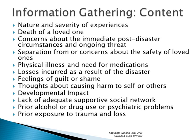Lack of an adequate supportive social network. If they don't have anybody they can call, then they're going to be up the creek without a paddle, as you might say. So we need to help them identify places where they might find social supports. Prior alcohol or drug use or psychiatric problems, we've already talked about that. And prior exposure to trauma and loss. If they've had prior trauma exposures, this may reignite some of the stuff they haven't dealt with yet.